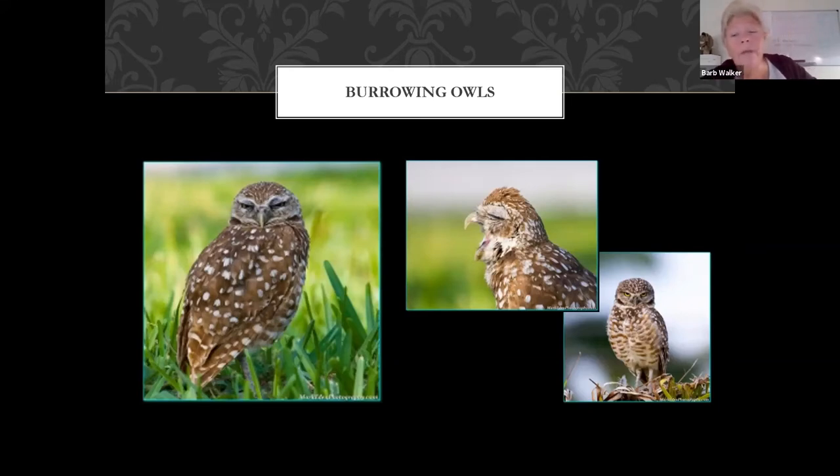And if you look at them, they look so much like a screech owl, but there's something missing. What's missing? The plumicorns. So, you know, it's a burrowing owl if there aren't any plumicorns.